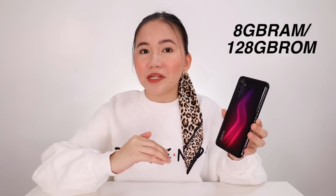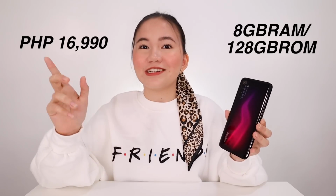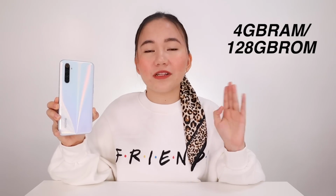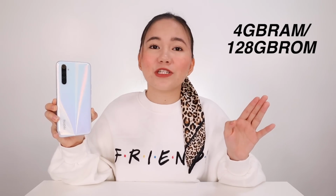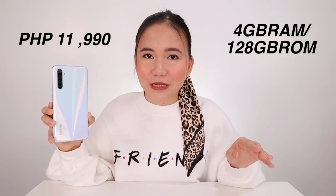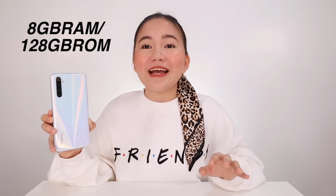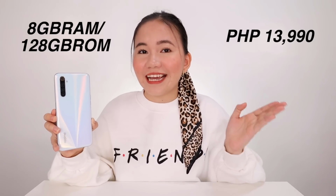Now, the Realme 6 Pro guys, we only have one variant po and that is the 8GB of RAM with 128GB of internal storage. And the price is 16,990 pesos. Now, for the Realme 6, we have two available variants po. We have the 4GB of RAM with 128GB of internal storage. And the price is only 11,990 pesos. And then for the max variant naman po, that is the 8GB of RAM with 128GB of internal storage. The price is 13,990 pesos.